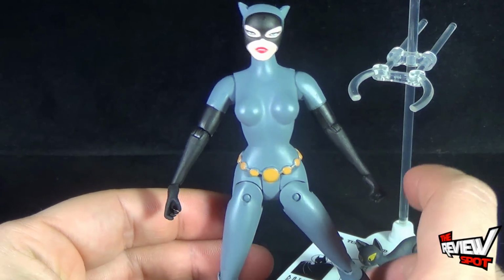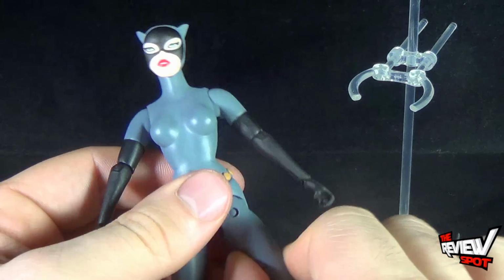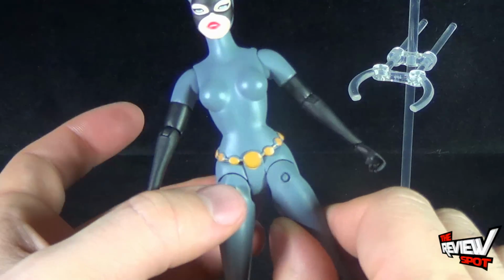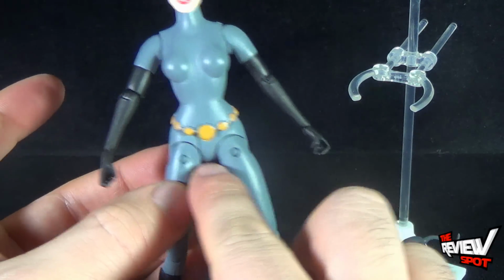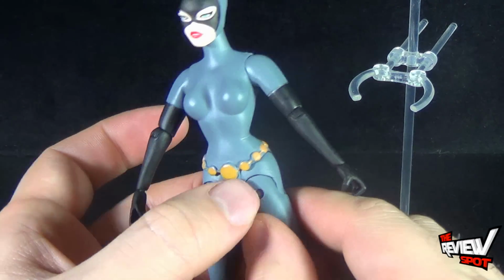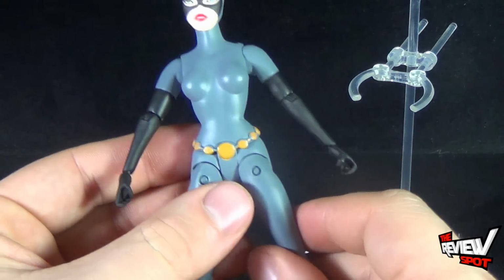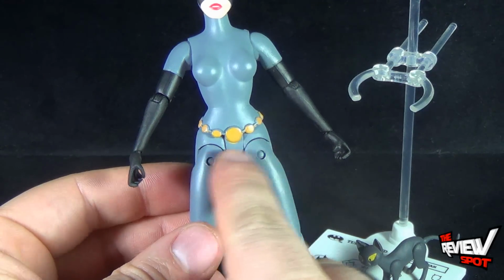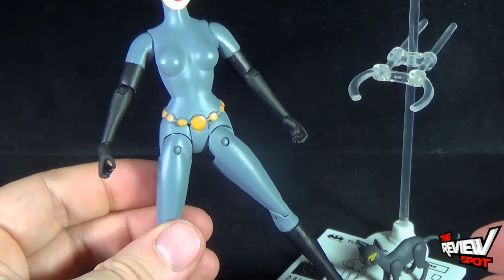I can see that they wanted to do something where they could make the legs swivel. I'm surprised that they didn't go more the route of just a universal ball joint, just like a ball joint right there. I don't know if it would have made the figure look ugly. I don't dig so much the visible pegs on the fronts of the legs carrying over on the back. Maybe it's just because it's Catwoman. If it was a figure that wasn't light in color, you may not see it as much. But the legs do hinge out.